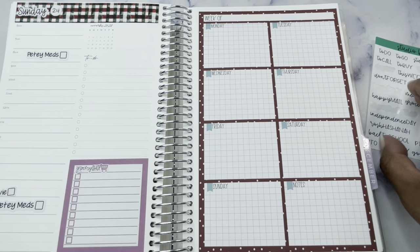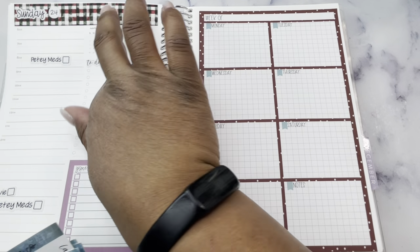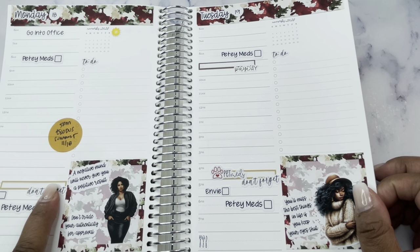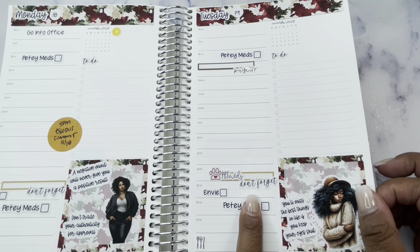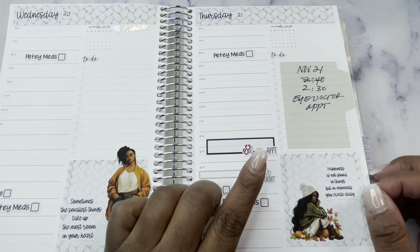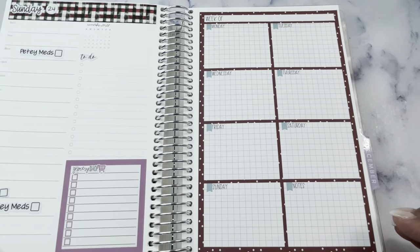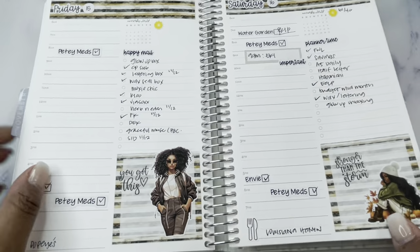All right, I need one more to-do sticker. And I think that is gonna do it. So we've got Monday, 5 p.m. Tuesday, we're gonna try to go pick up medicine. Wednesday, Thursday, got an eye doctor appointment. I'm going to try to pick up journaling cards, and then Friday, Saturday, Sunday. All right, so that's going to do it for this week in the A5 Daily Duo.